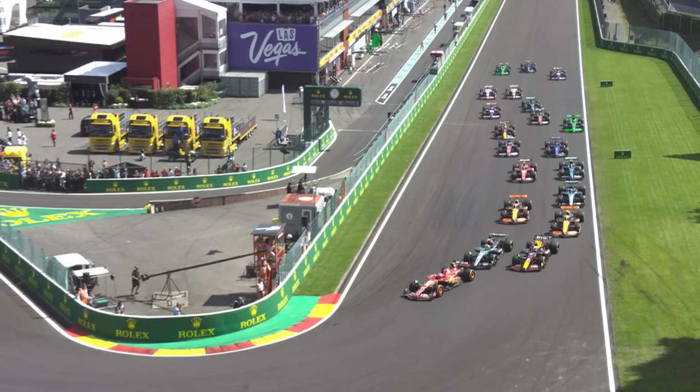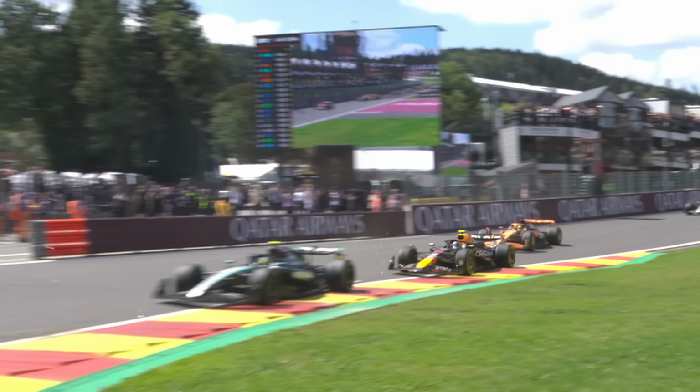We go into turn 1, and as you know, Spa in turn 1 can be very difficult with a lot of crashes throughout the years. Lewis gets a great run up on Checo and ends up getting P2. It takes a little bit on that straight going into Eau Rouge and Raidillon, but Lewis does end up making the overtake, solidifying himself in P2 right behind Leclerc.